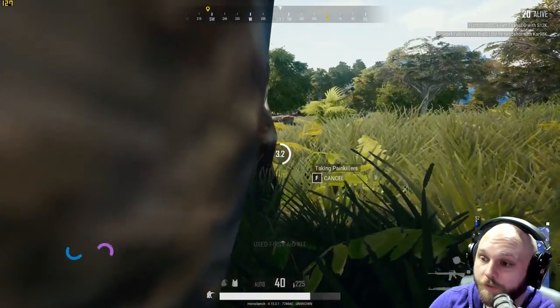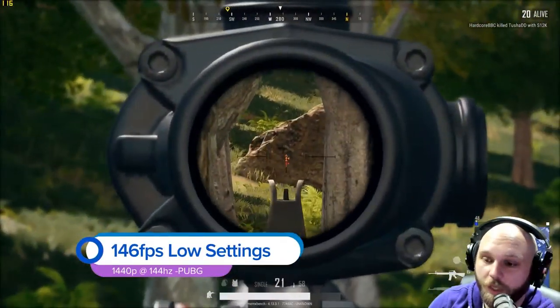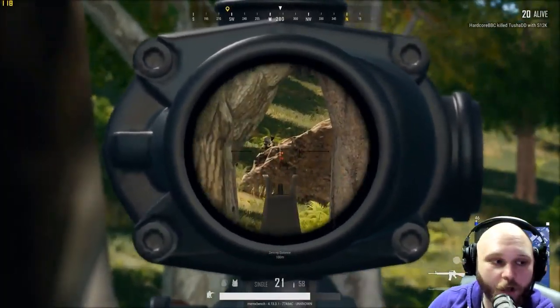Next up is the non-dancing version of Fortnite. We have some hard-hitting PUBG. We're hitting 146 FPS on low settings with a medium draw distance. Oh, that's what we're doing, we're on low settings. We had it on high when we jumped in.